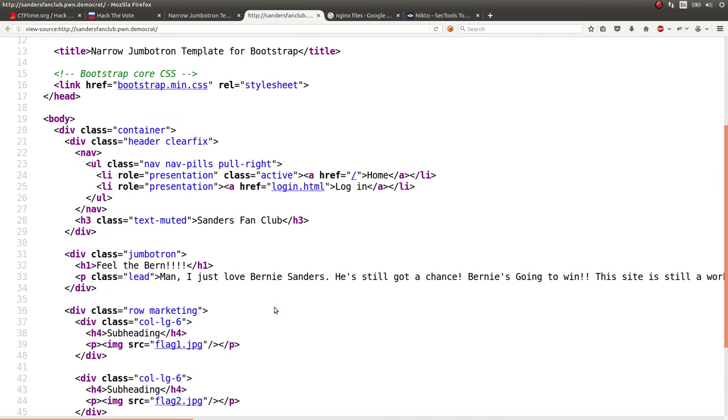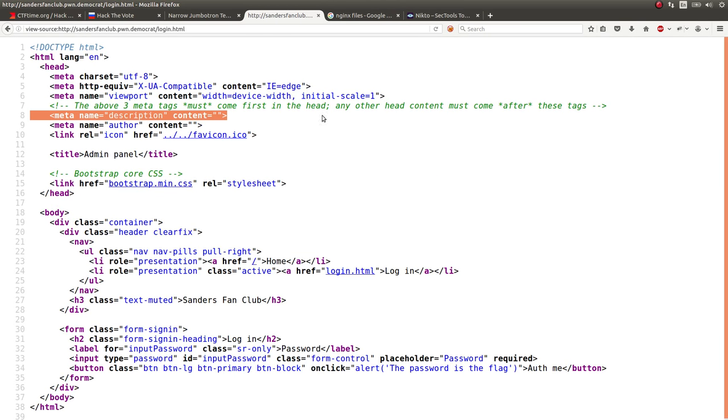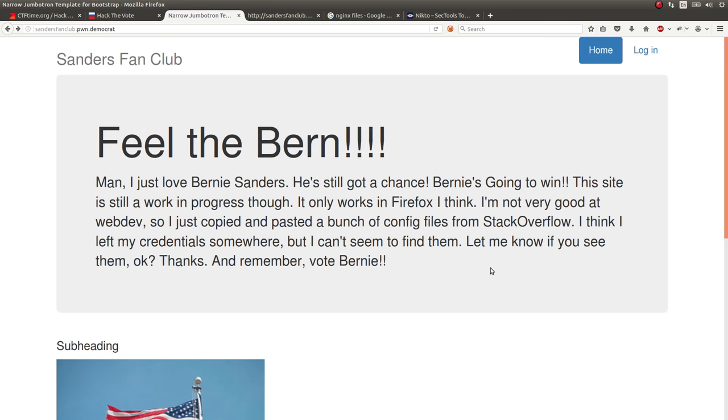And then I went over to the login.html page, but again, there's nothing there either. Same kind of content, same type of Bootstrap jazz, but it's just a JavaScript thing that tells us the password is a flag. So there's no communication with the server here. It's just weird. So I'm lurking around the IRC channel and talking with other individuals.